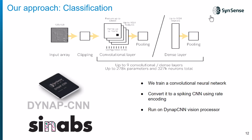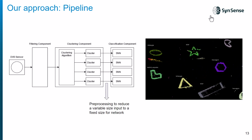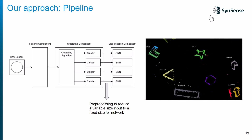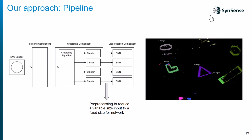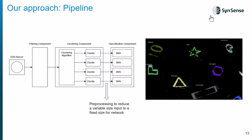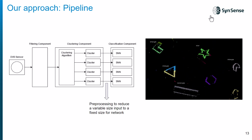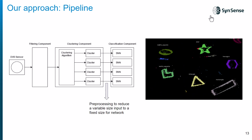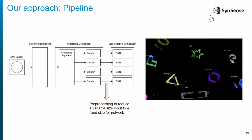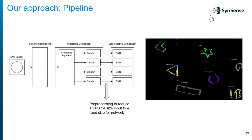Again, a review of the whole pipeline. At the beginning, we get the information from the DVS sensor, the content gets filtered, and clusters are generated with the clustering algorithm. Then different clusters are passed to different SNN cores, and each of them is a simple, lightweight spiking neural network which has been trained for classification. What you see in the animation at the right, I hope it's visible, is that the name of objects comes from the SNN, from the classification part, and as you see, they change color sometimes. It means that they change location, and that's the regression part that comes from the cluster.